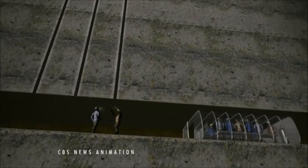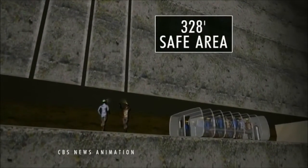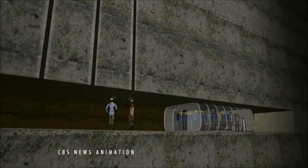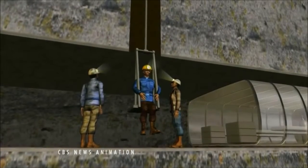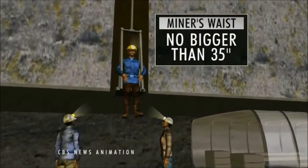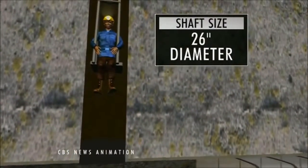Below the collapsed part of the mine, there's about 330 feet, roughly the size of 2 Olympic swimming pools, in which it's relatively safe to move around. Keeping them healthy is just one of the challenges for rescuers, and exercise is a key issue. Once a rescue hole is drilled, the miner's waist size can be no bigger than 35 inches, as they'll need to squeeze into a space that's roughly the size of a bicycle tire.